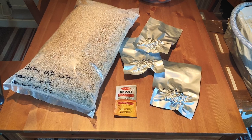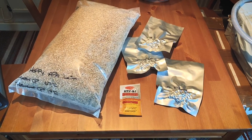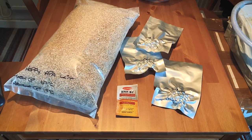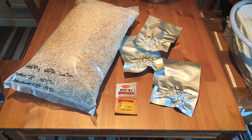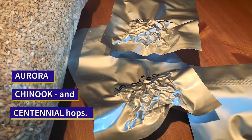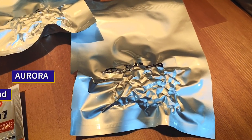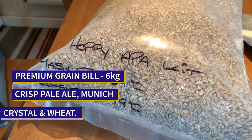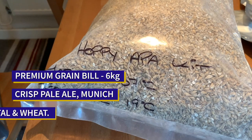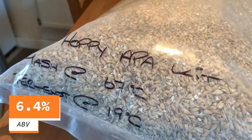So this is the Hoppy American Pale Ale All Grain Kit from Geta Brewed. They describe it on the website as the trendiest craft beer on the market at the minute. This American Pale Ale is a hop lover's paradise, clean, crisp, and fresh. A balance of hop bitterness with malt sweetness, including the fantastic hops Aurora, Chinook, and Centennial. It is a 6 kilogram grain bill of crisp pale ale, Munich malt, crystal, and wheat. This should produce a very drinkable 6.4% ABV.